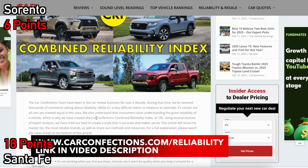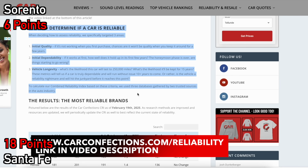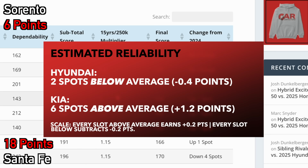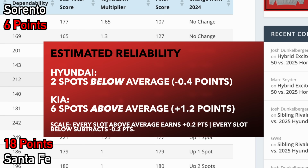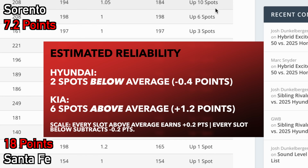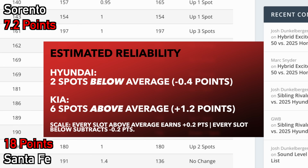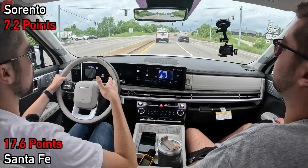Beginning with reliability, we developed the Combined Reliability Index, which takes into account several studies from trustworthy sources and combines them in a way that gives you a more realistic picture. For the past few years, Kia has consistently outperformed its corporate sibling here, ranking 6 slots above the overall industry average, awarding it plus 1.2 points. Meanwhile, Hyundai is 2 slots below the industry average, reducing its score by 0.4 points.